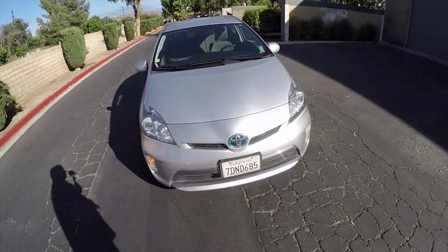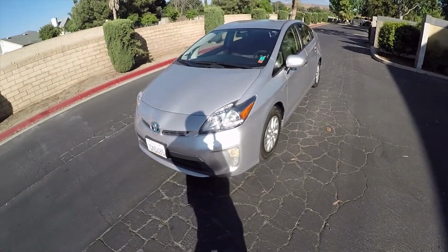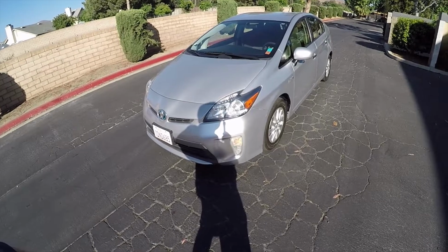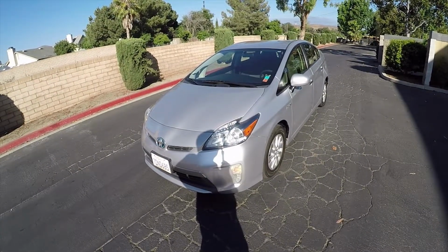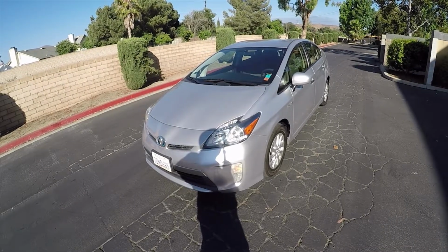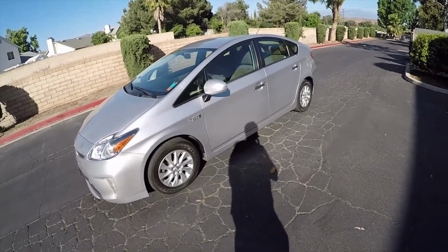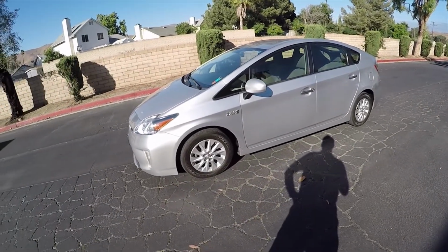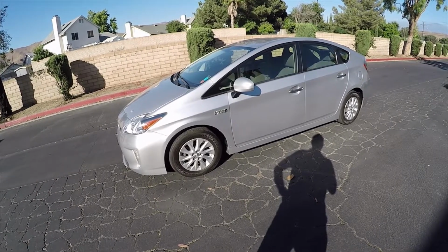Is it a 1983 Ford Escort? Is it 2013 something or other? It has to be a 2012 or older, and the government is willing to buy you out of it for way more than it's actually worth if it's a beater, just to get it off the road and destroy it. So that program is called Replace Your Ride. Go to replaceyourride.com and see if you can qualify.